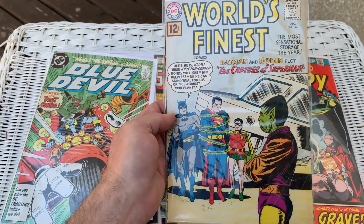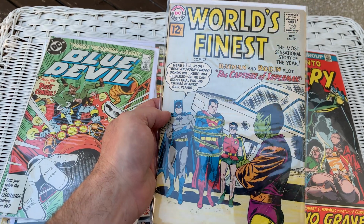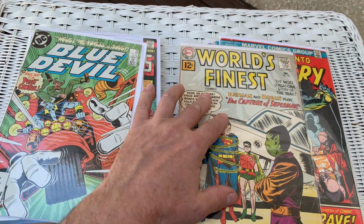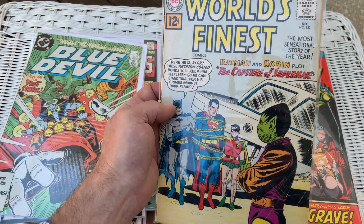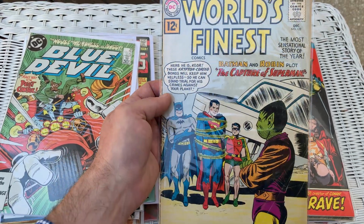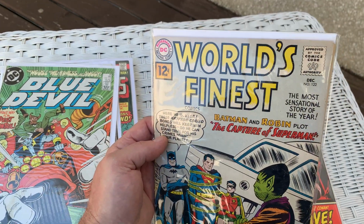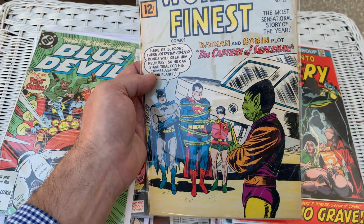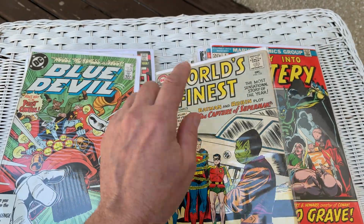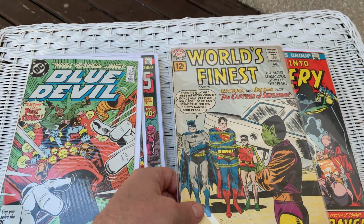Here's a great pickup, Marvel World's Finest 122. It's always great when you can pick up these nice old ones. Nice clean condition for a great price, guys. Look, I got a nice 12 center, nice clean condition. This is from early 60s, $5 guys. Great pickup. Wish I can get more $5-buckers like this.